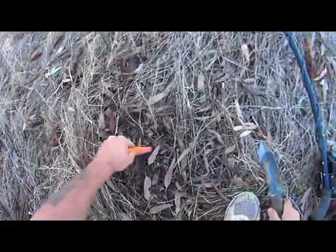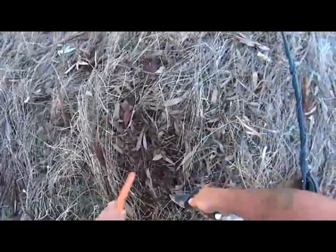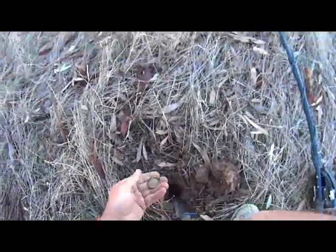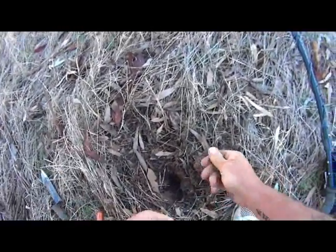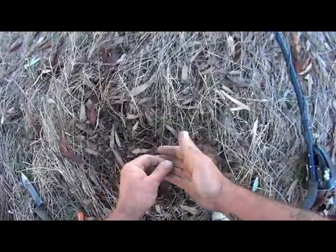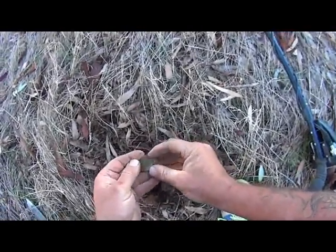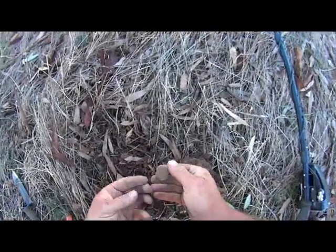Got quite a bouncy signal. There it is, down there. The ground's very soft here actually. Oh look out, we've got a halfpenny. It was lower than normal. So I reckon it's going to be a cartwheel. Cartwheel halfpennies seem to be lower for some reason. Yep, it's a Queen Victoria. It might even be a bunhead, which means it's probably earlier than 1887.